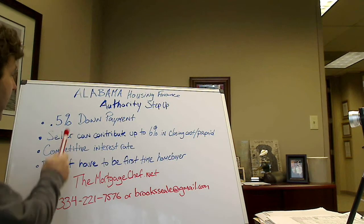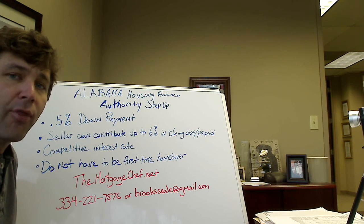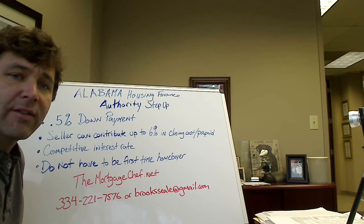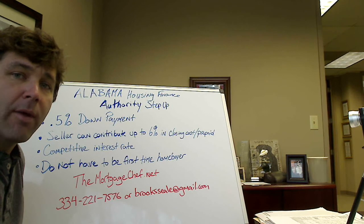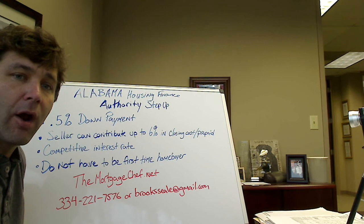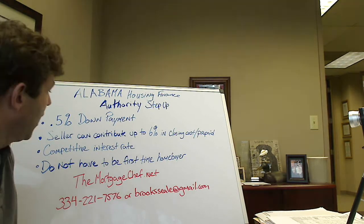All right, here we go. First, you see 0.5% down payment. I said that it's underwritten just like an FHA loan, which requires a 3.5% down payment. However, the Alabama Housing Authority allows a second mortgage, and they actually give you that second mortgage for 3%. So the actual down payment is 0.5%. So when you take that on a $100,000 loan, that down payment amount is only $500. A small down payment for a $100,000 house.